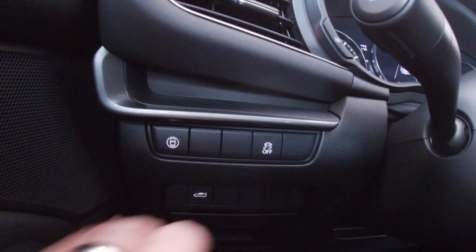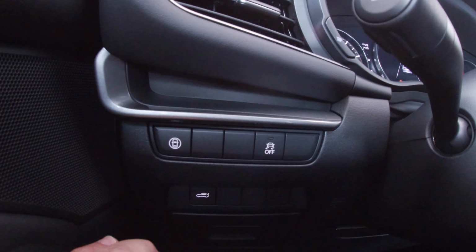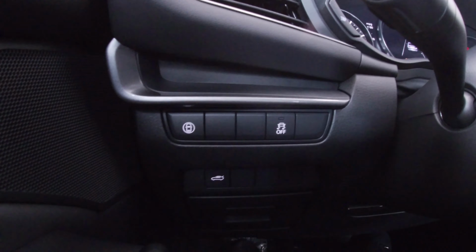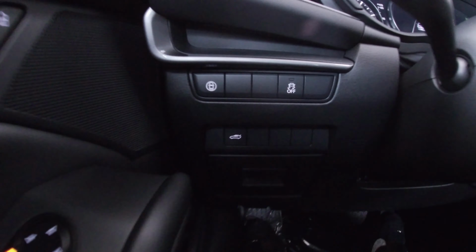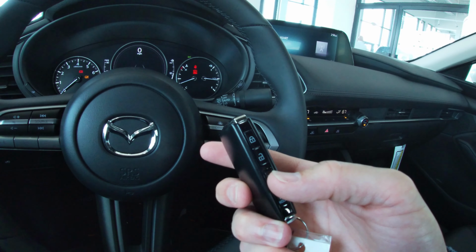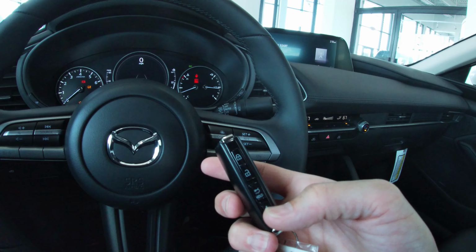It'll deactivate any inhibitions to keep the car in the intended path whichever way the wheels are turned, and then also you can spin the tires a little bit freely. Trunk button, and then you also have a keyless entry remote that looks like this. You could pop the trunk from the key fob, or there's a button back by the Mazda symbol right underneath it.